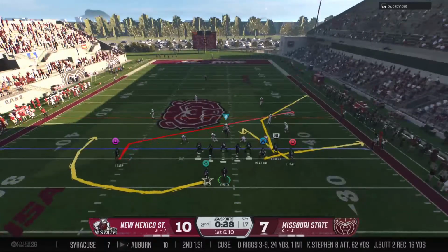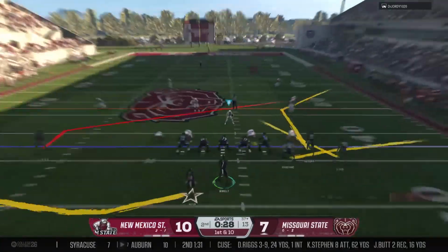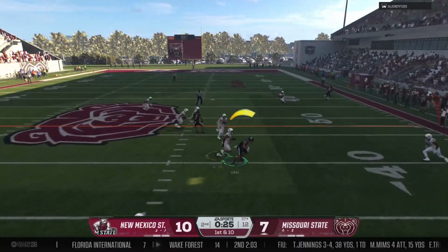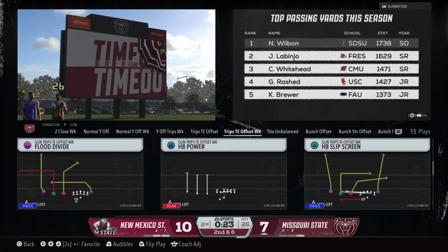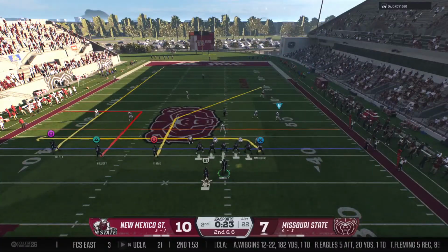They've got it at the 37. It's 1st and 10. Looking to throw on 1st down. Got his man on the right. Didn't pick up a lot there. Moved it forward just a few. We got a timeout here late in the first half, and they'll try to get more points on the board before the break.